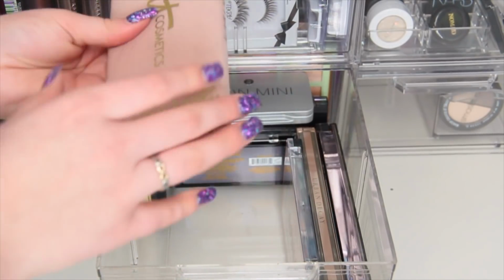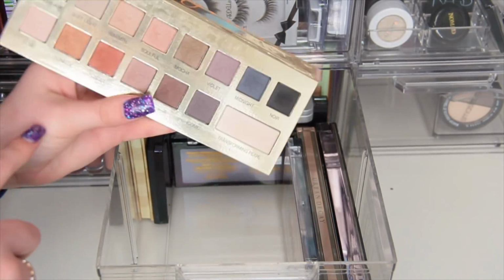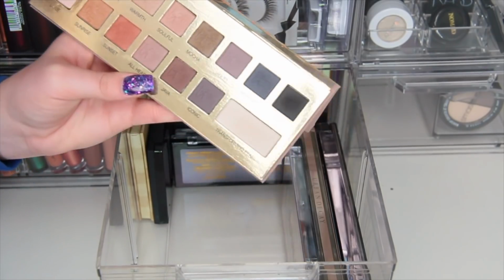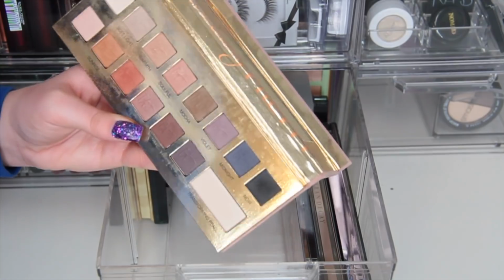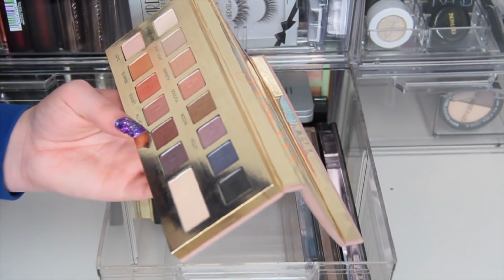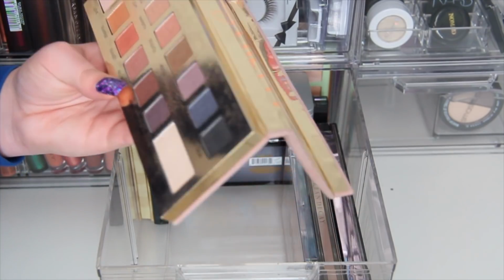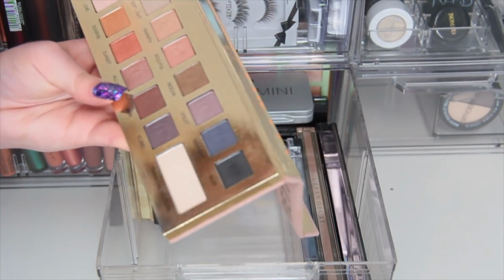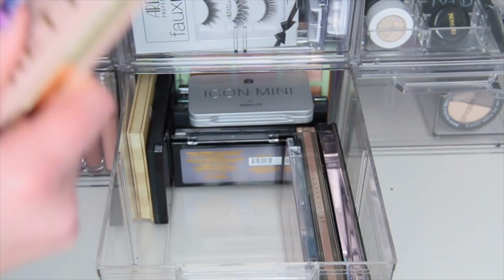The next palette I have is this IT Cosmetics Naturally Pretty palette. I did receive this from IT Cosmetics because I entered one of their contests. I don't know if it went through, but they did a contest a while back and I received a bunch of their products. I love this palette. I do take it with me wherever I go when it comes to traveling, and I'm definitely gonna hold on to it for memory's sake because it was the first package I got from a company and I felt like a beauty guru, so I'm gonna keep this.